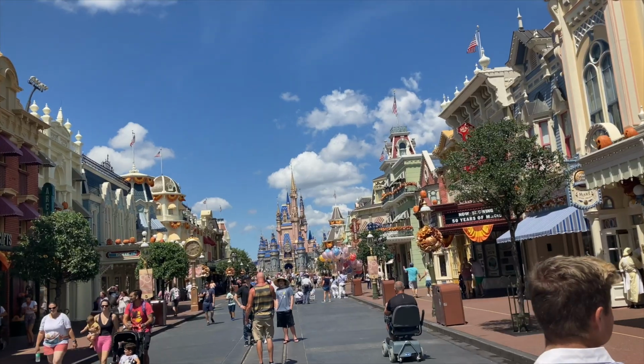Good day all, this is TJ the Park Bopper coming to you today from Magic Kingdom at Walt Disney World. Today's mission is simple. We're going to ride the 4 major roller coasters at this park that would include the Barnstormer, Space Mountain, Big Thunder Mountain Railroad, and Seven Dwarfs Mine Train. If this sounds like something that you're interested in, please join me.